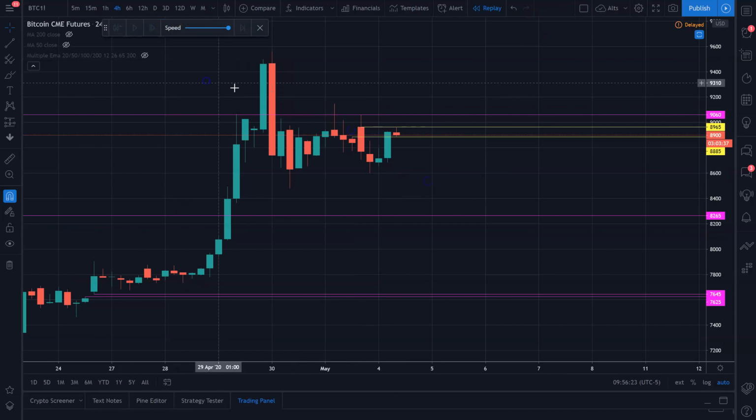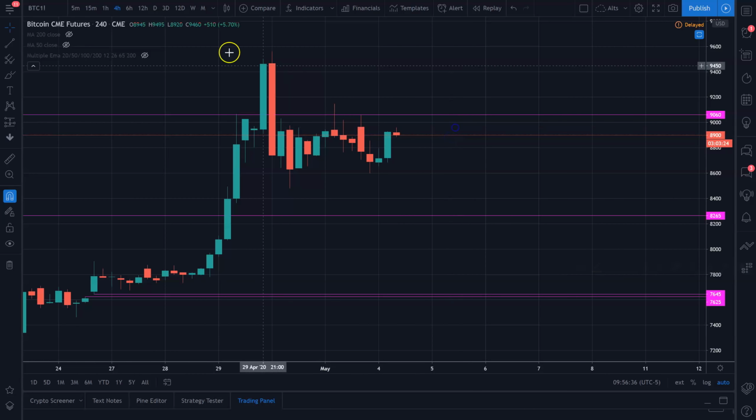I don't know why the gap's not working on the CME. Anyway, this opened way up here. It closed over here, so there's this gap. You can see, boom, it's filled in now. And you can see the top of that gap is now acting as resistance. Okay, that was, again, just a 4-hour gap, not a daily gap.